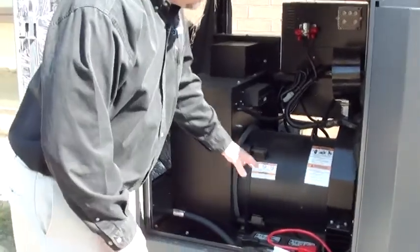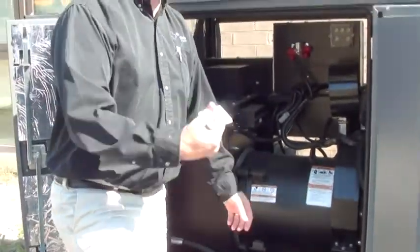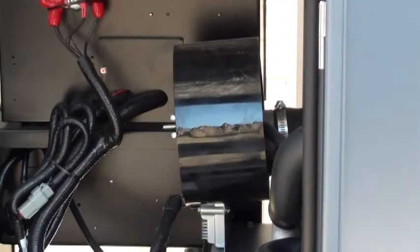A battery, obviously, just like in your car again. Very similar. Probably the same battery that you'd get for pickup trucks out there. This is your oil, this is your air filter. Standard off-the-shelf air filters will work for that. You can go to NAPA and buy a filter.